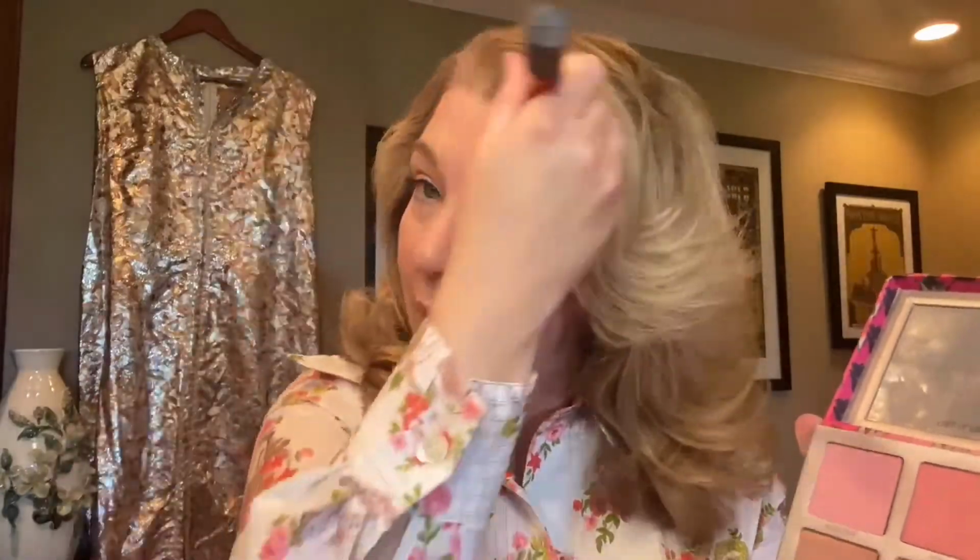Then I've gone in, blushes in this decade were focusing a lot on pinks, especially light pinks. And I've highlighted the apples of my cheeks and sort of blended in. And then I've gone back in with the bronzer and sort of highlighted underneath the cheekbone, and I've highlighted around the hairline. A little bit on the nose, a little bit on the chin, to just create a very simple daytime look.